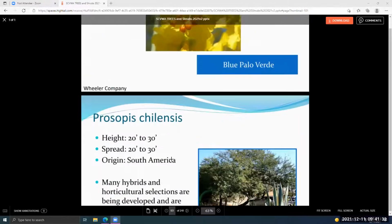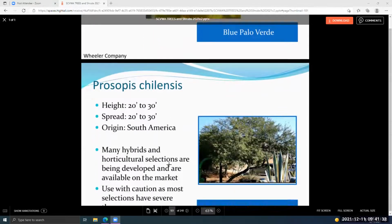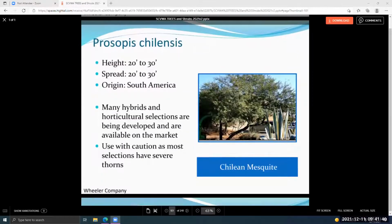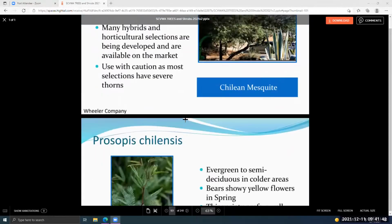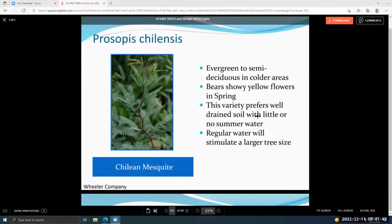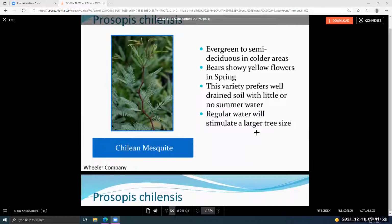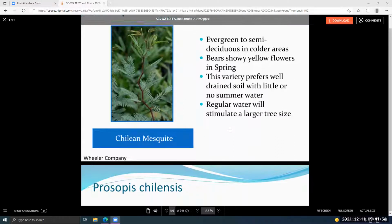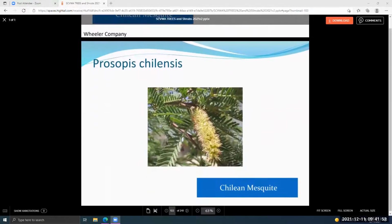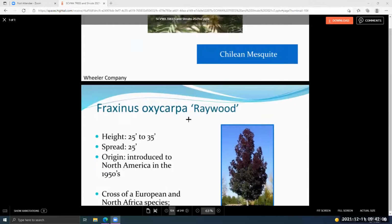There's a variety that was developed at the same time that the Desert Museum Palo Verde was, that is completely thornless and upright, grows very quickly. Prefers well-drained soil, grow with little or no water, but if you do water it, it will grow faster and quicker than you might think. It's a picture of the thornless varieties. They do get a little flower and a little fruit on them, but it's not necessarily a nuisance fruit.